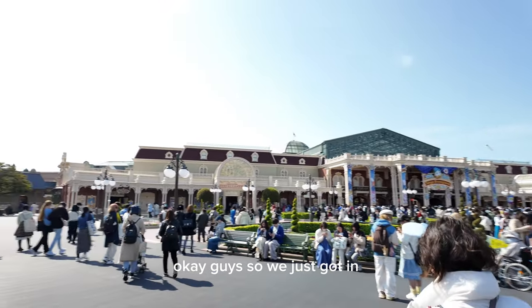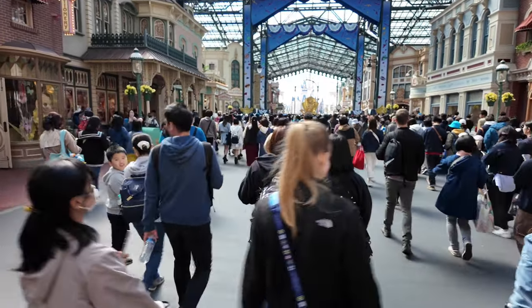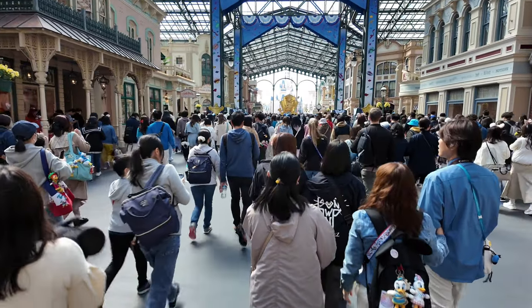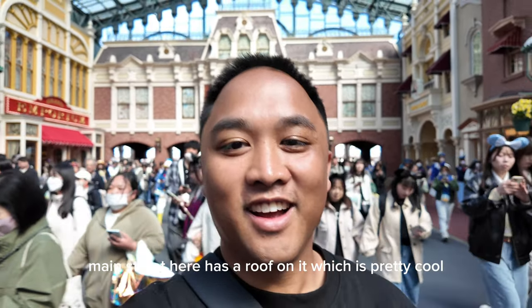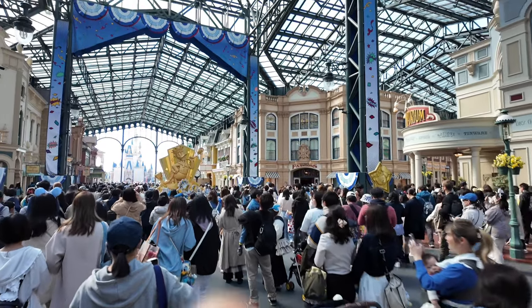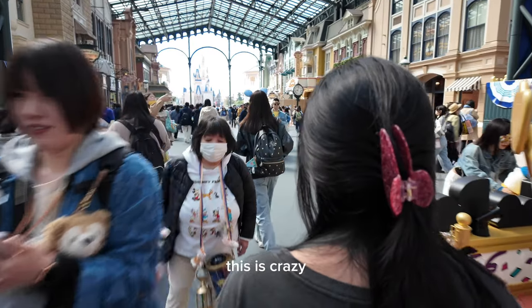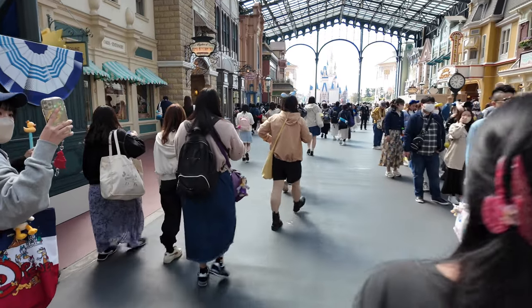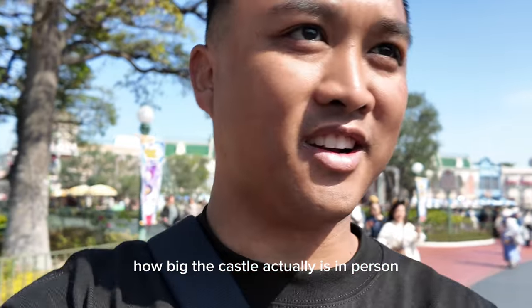Okay guys, so we just got in. Wow! Whoa, this is what? Wow, it is crazy in here. Main Street here has a roof on it, which is pretty cool. Videos don't do justice how big the castle actually is in person.